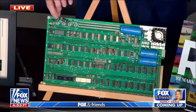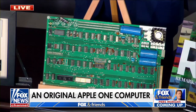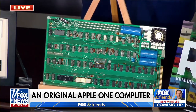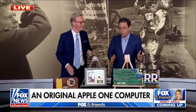But it's just a board. There's no box. I know. These cost about $666, and you had to buy your own power supply, your own keyboard, and there's only about 60 of them that still exist. They only made 200. And Steve Jobs himself wrote a serial number on the back of this one, and it was made by Wozniak in the garage of Steve Jobs.